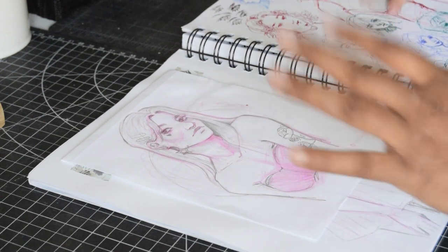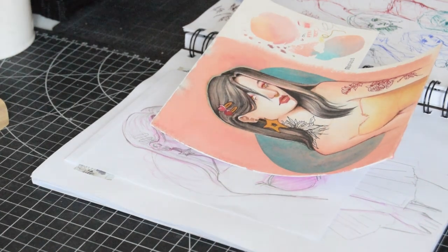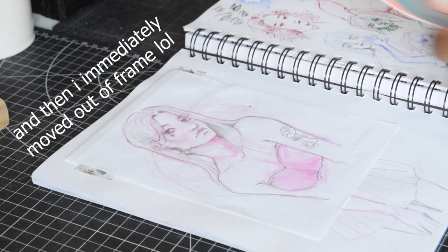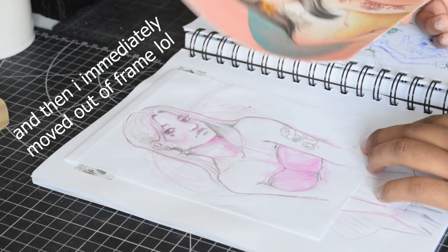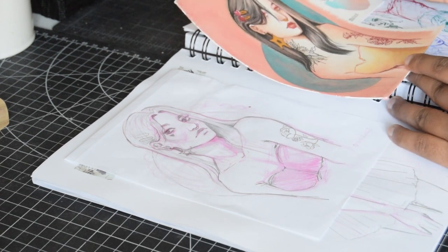So this is a painting that I did. Good opportunity to check that I'm in frame here. Yes, okay. So this is a painting that I kind of impulsively started. I started on the 4th, that's when the sketch was, and I finished it on my birthday, which was the 8th.